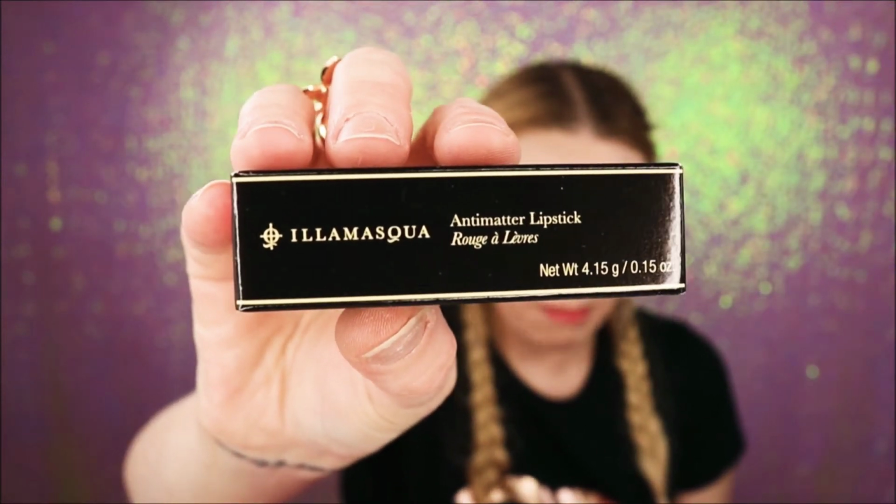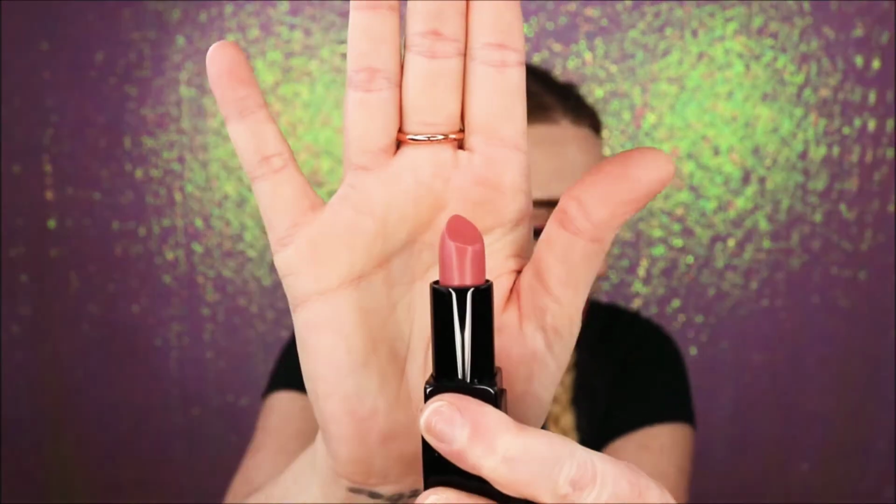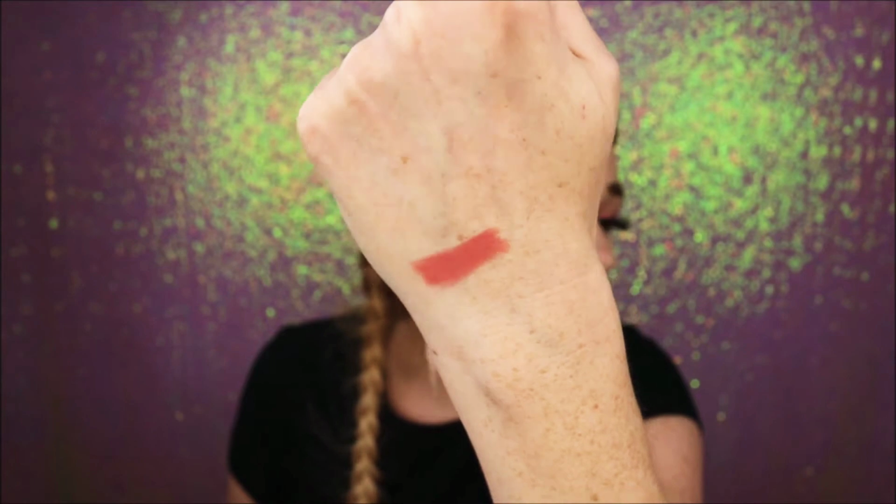Alright, the first product is this Illamasqua Antimatter Lipstick in Cosmic. So it's this non-drying lipstick in a cool-toned mauve pink, swipes on with an immediate color payoff. Here is the component. Ooh, I really like that color. Sometimes I'll get lipsticks and it's just colors that I will never wear. But ooh, this is definitely a color I would rock. Hell yeah. So this retails for $27.